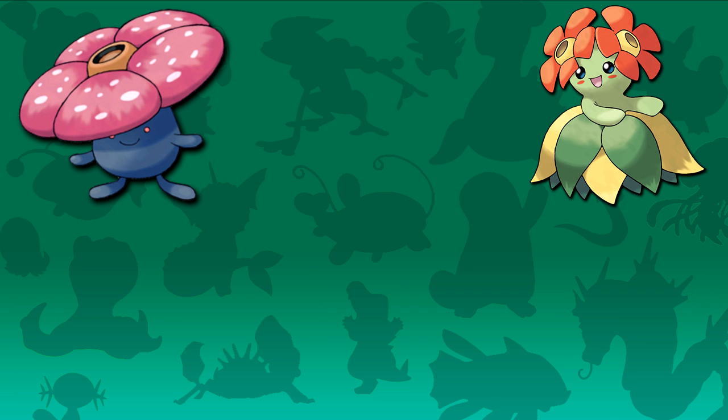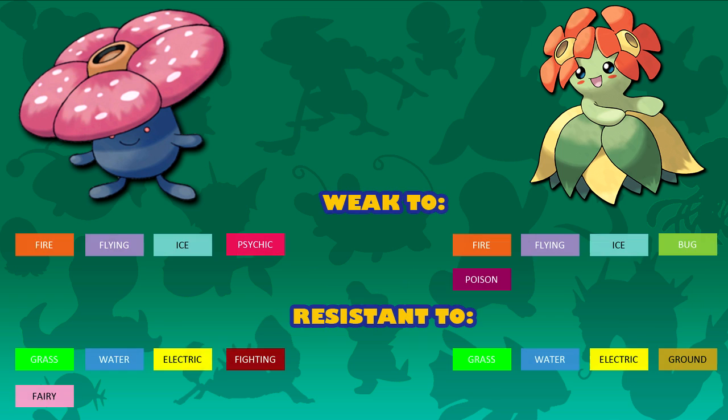On top of that, look at weaknesses and resistances. Vileplume does have fewer weaknesses, and Bellossom has fewer resistances, and particularly with both these Pokemon having resistance to grass, the fact that Vileplume is a poison type gives it double resistance to grass. So whereas grass moves only do half the damage to Bellossom, they only do a quarter damage to Vileplume, which is something worth bearing in mind.